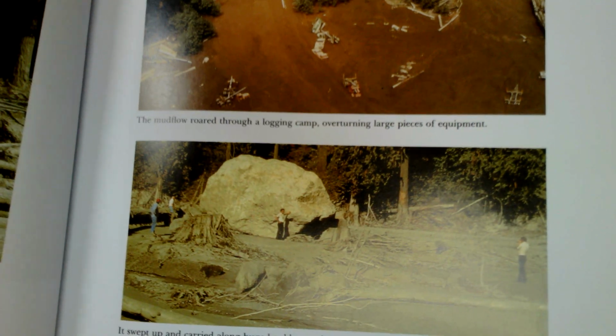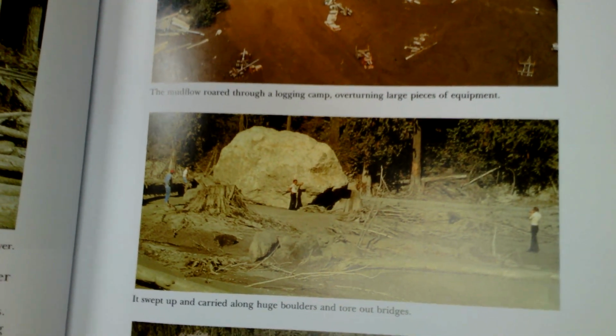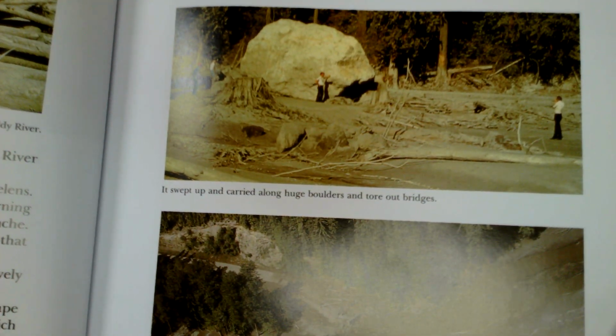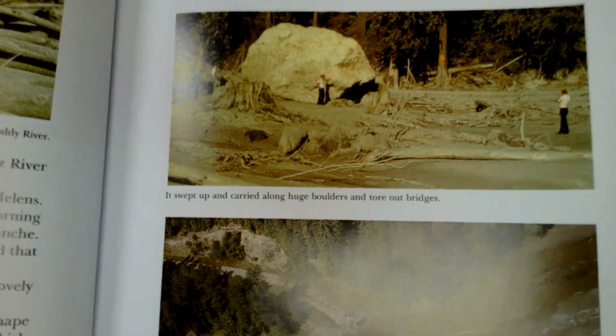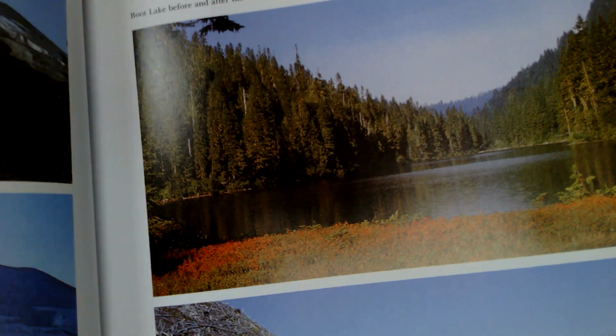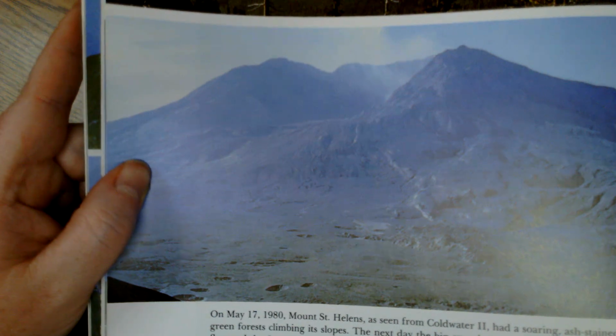The mud flows roared through the logging camp, overturning large pieces of equipment. It swept up and carried along huge boulders and tore out bridges. See these before and after pictures. So before, and then after. Looks completely different.